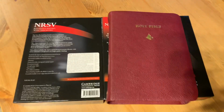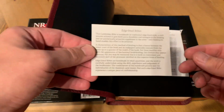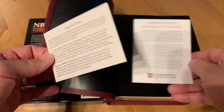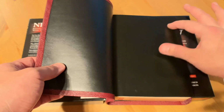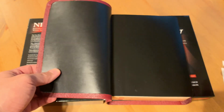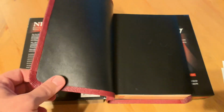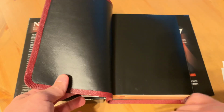Okay, so the edge-lined Bibles from Cambridge include an extra little card. Usually you get this one with any Cambridge Bible, pretty much. This one has two, and I will keep that in the box, not in the Bible. I will look at this carefully, because I'll send it back if there's any issues. I've been very strict with my Allan Bibles recently because I've had issues, so let's check this one.